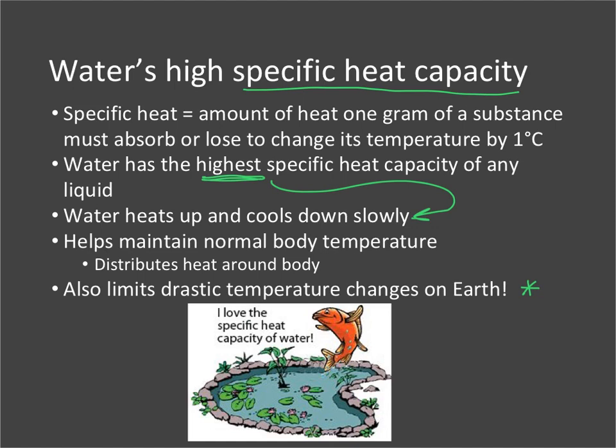If we had those drastic changes, it would result in life as we know it dying. There's only a small handful of organisms that can survive in really, really high temperatures or really, really low temperatures. And humans are not one of those organisms unless we use technology.